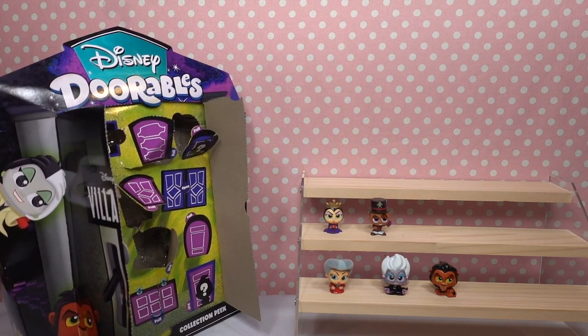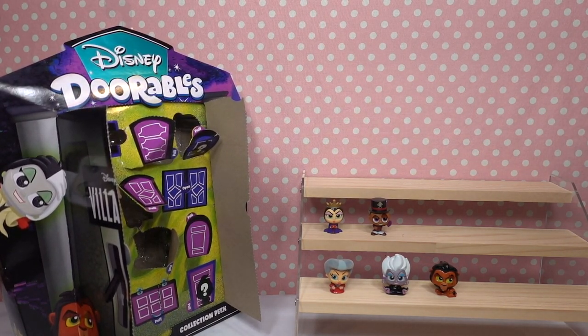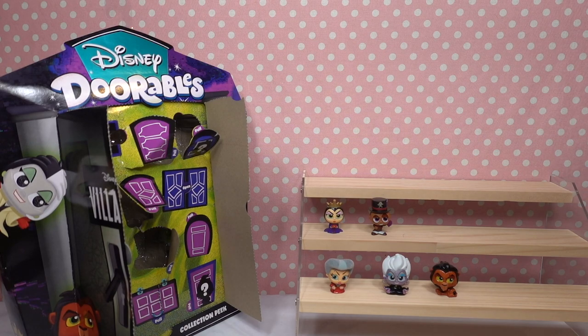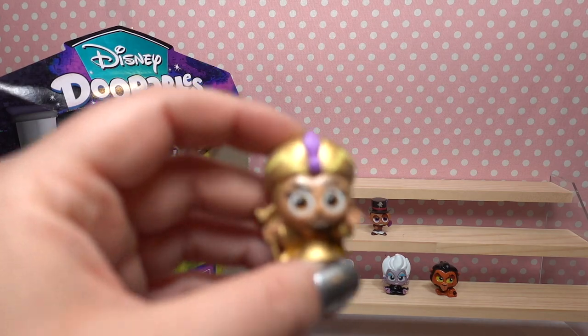Okay, anyway, moving on. Number six. Numero six. Also, I feel very strongly that with the Doorables, we should be able to get a flocked Lotso and it would be fine. I do love that they included Tomatoa though. I have to say that, oh my goodness.